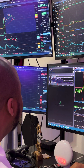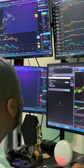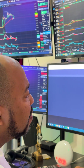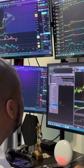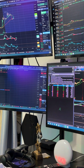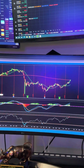Kaboom! Oops, I don't know what happened here. Let me see, import. Something went wrong. Okay, it's here. So let's go back to the screen. We had about 13 stocks, as you guys could see. Okay, beautiful. Let's go ahead and scroll down to it.